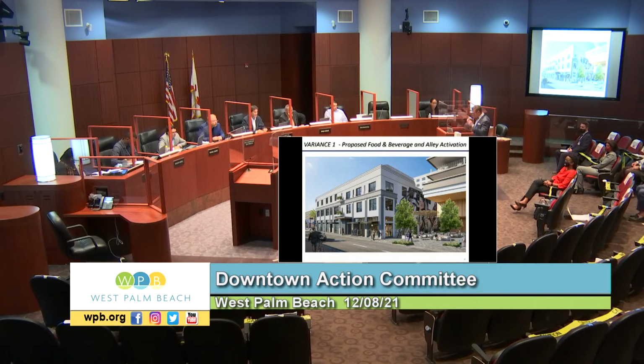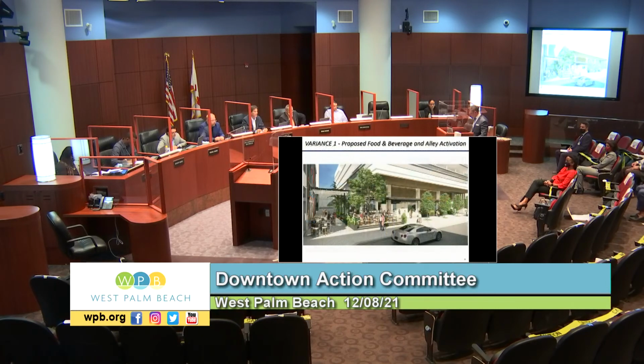And so this is what it would look like. And I hope this sets the standard for every other alley in our downtown going forward. That is a spectacular adaptive reuse of an otherwise underutilized waste of 14 feet in between every block of our downtown.